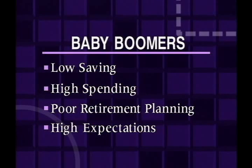We know that baby boomers are low saving, high spending, poor retirement planning, high expectation individuals. These individuals are not like the previous generation who were willing to just get by with what they had. They're not going to tolerate Toyota or Honda services when they reach 65. They're going to want BMW and Mercedes services. So what we're talking about is a large group of individuals who are approaching retirement age at 65, who haven't done exactly a great job of preparing for it, and who have very high expectations for their retirement years.